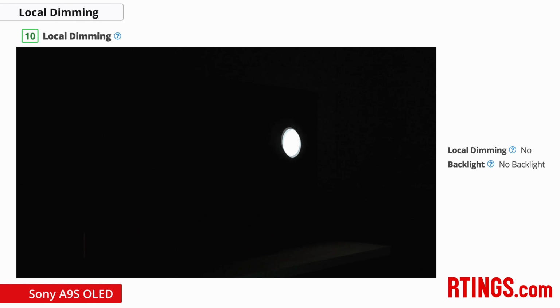Because of the per-pixel lighting of OLED displays, this TV also has perfect local dimming performance, as there's no need to include a full array backlight. This means there will be no blooming or raised dark levels in darker scenes or around subtitles.